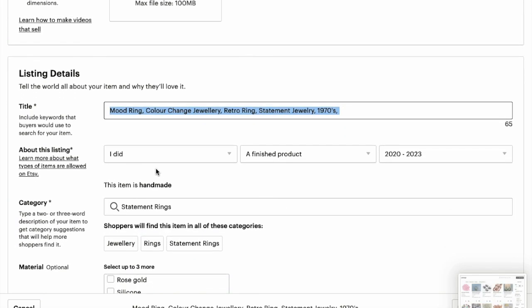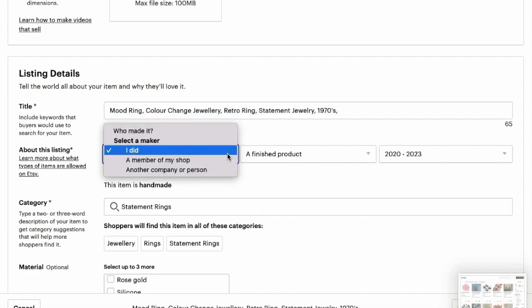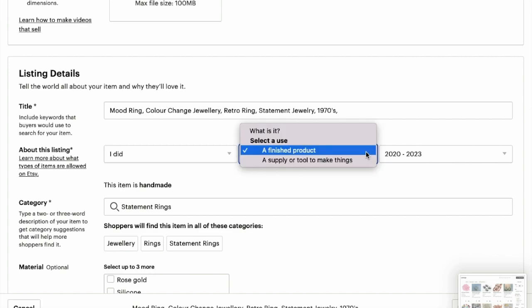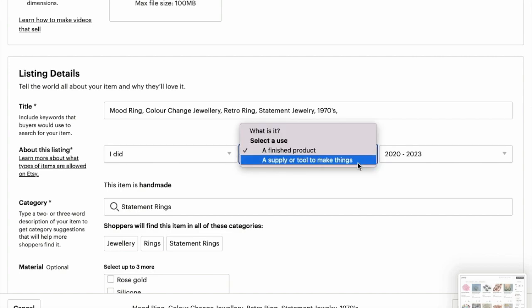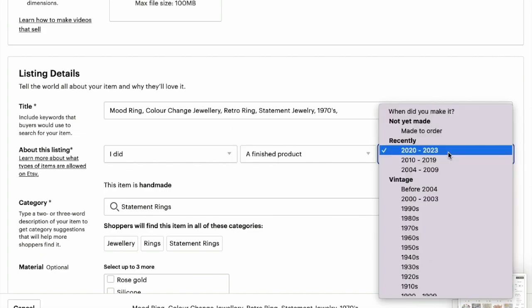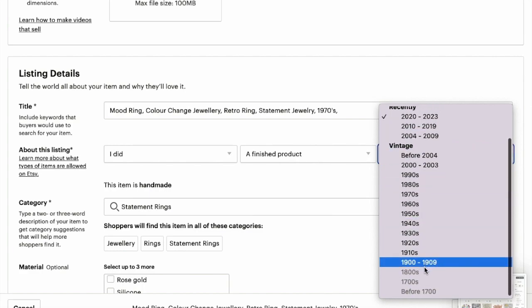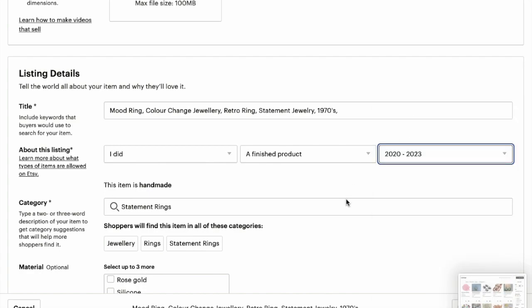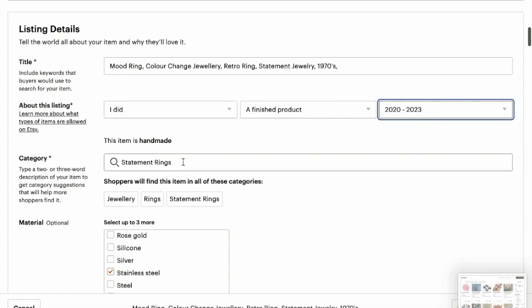We then go down to about the listing, and this is what you call attributes, and this helps people find you on Etsy search by filling these details in. It will ask who made it, what is it, and when did you make it. See, I made it because it's handmade. If it's craft supplies, which I also sell, it'd be another company or person. It's a finished product. If it was a craft supply, it would say a supply or tool. And the date in which it was made. Obviously, if it's vintage that you sell, you would use those dates.